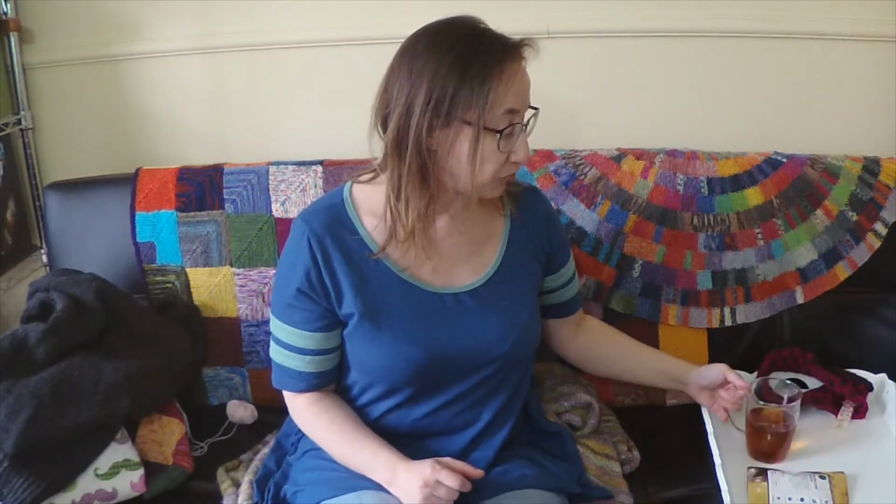I don't know if this one is. I haven't looked yet. This is my first time trying it. I am trying it in a glass mug that I got with an infuser. I believe this was a present from my sister. So I just decided to throw it in there today. So nothing super special about the mug, and this is my oolong tea.